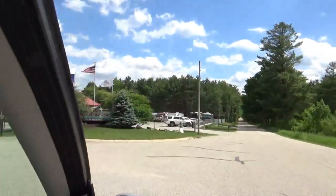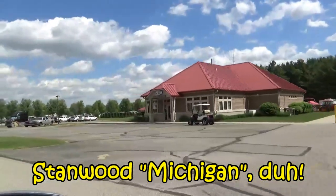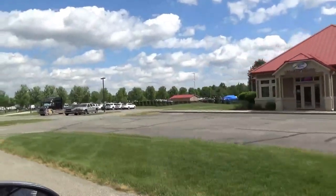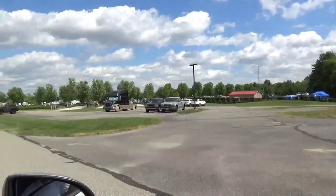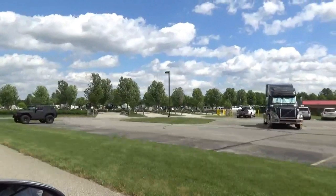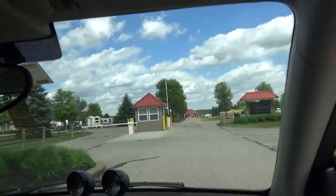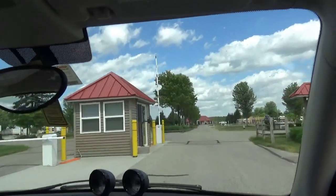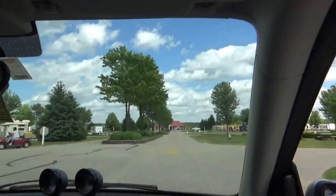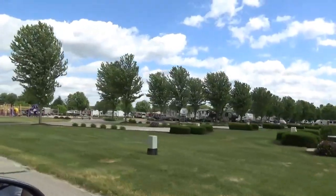Entrance to River Ridge Resort, Stanwood, Georgia. There's registration and 3 long parking spots for your RV while you go in to register. Extra parking here. And you got Leroy up here. And then they got a gate right now. The gate, it's not working. It's just up, which works for us. A lot of open spots.